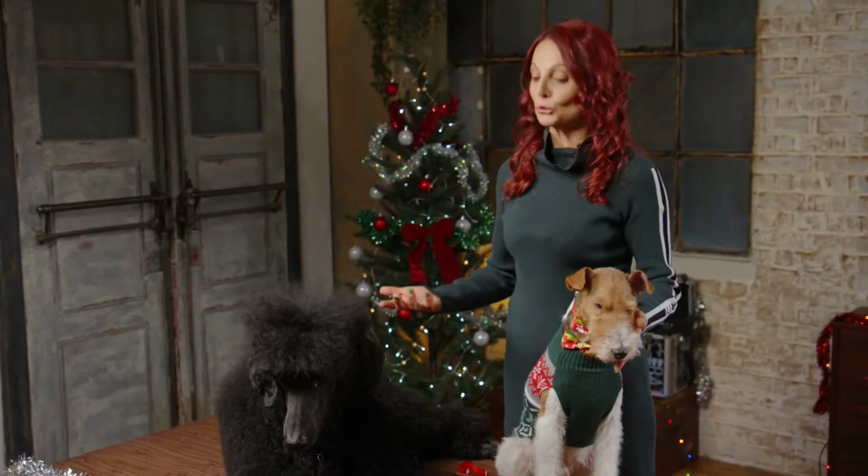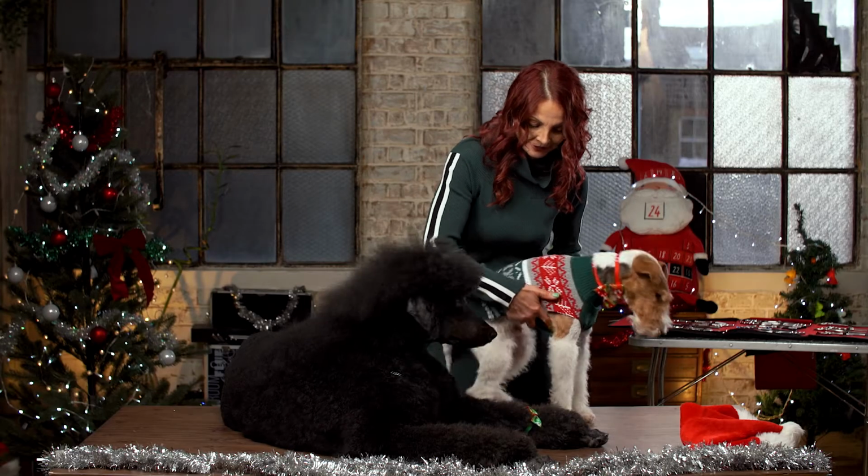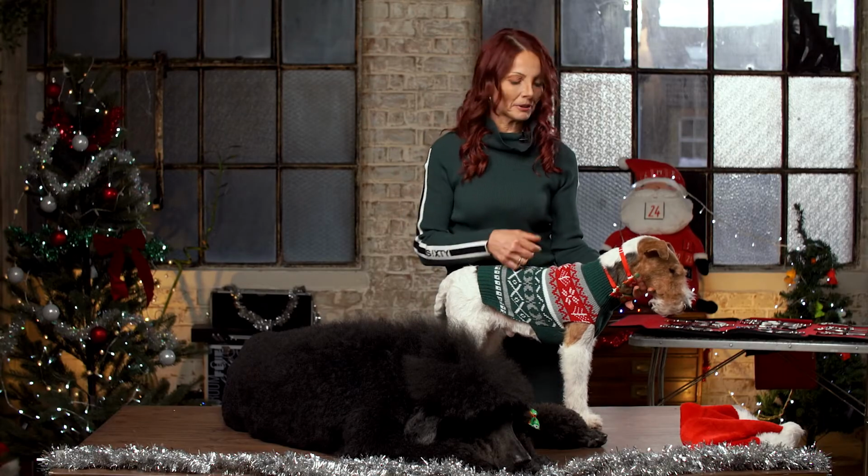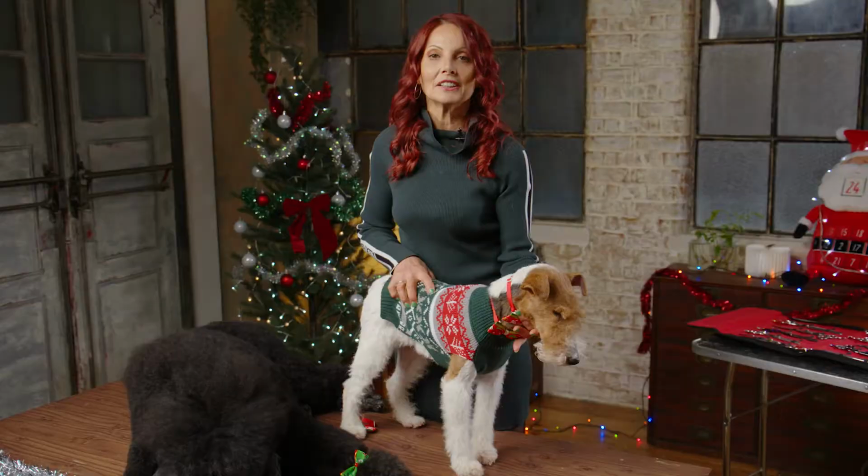Now, the other thing I chose is the little jumper. Look at this. Because he's a dog that likes to be warm all the time, for him this is lovely. All the dogs with a short coat, you're never gonna make a mistake.